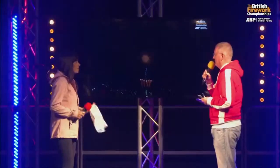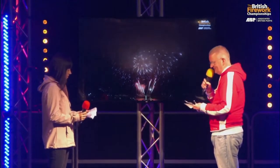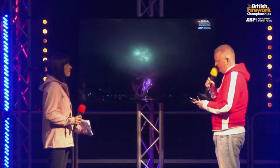Another fantastic start. Night 2 officially underway there, thanks to Anytime Fireworks. If that was one of your displays, Andy, I think you'd be feeling pretty pleased, right? Yeah, I think Adam Frost from Anytime Fireworks, firing on the Cobra firing system, was really happy with that. We really enjoyed the start.